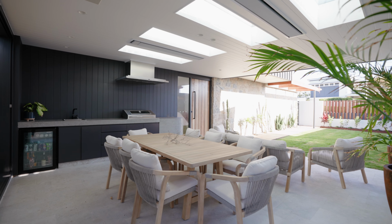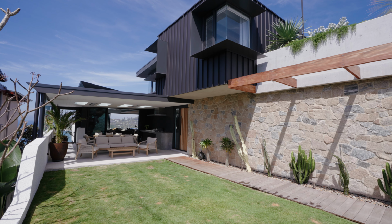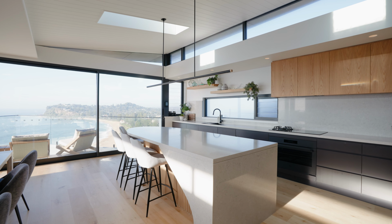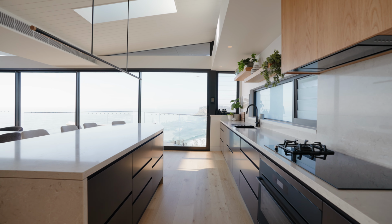Living in this house, I can describe in one word: bliss. It is absolutely perfect. There is nothing that I would change if we built again. So far, everything works perfectly. It all flows. Everything is in the right spot. Nothing's hard to reach. And it's hit every design that I was hoping for.